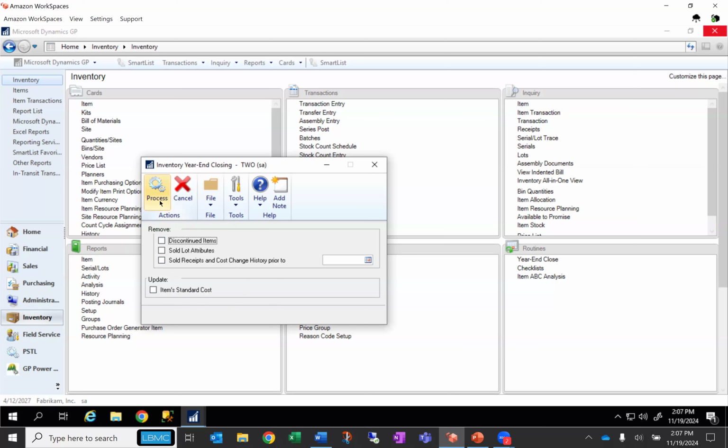There is no report that prints when you close inventory. So be aware of that. And for those of you who are familiar with the process monitor, you can validate that the process monitor shows when it's completed. So it's doing a number of things. It's summarizing the current year activities and quantities. The beginning quantity of each item is updated on the on-hand quantities, and the quantity sold field for each item is reset to 0. So there's a variety of things going on.